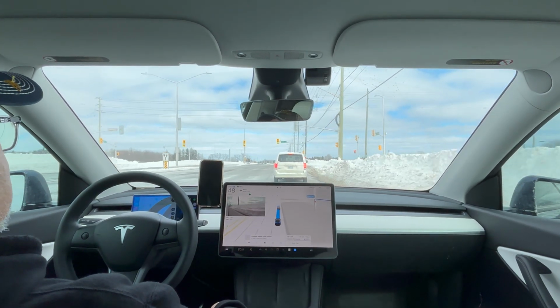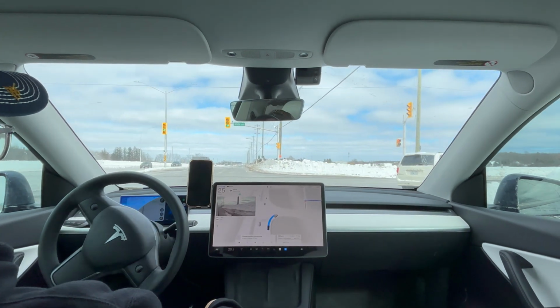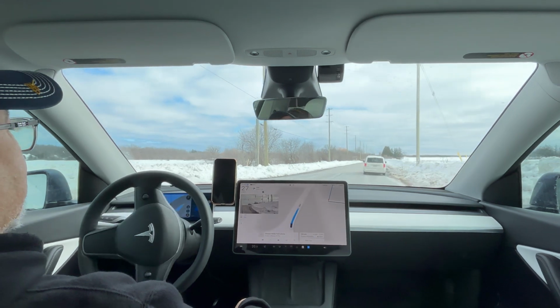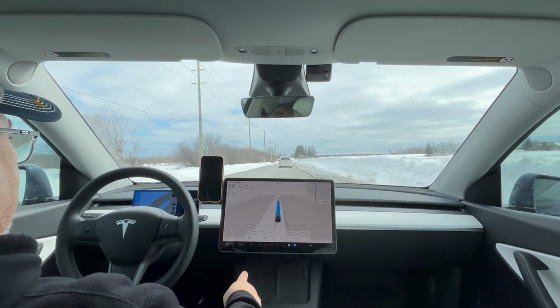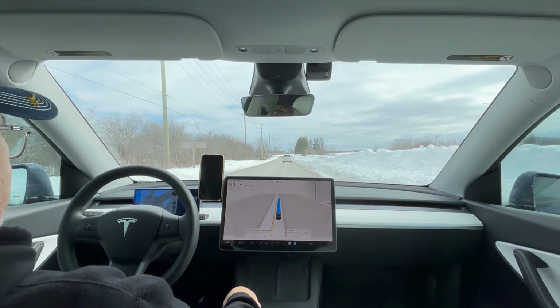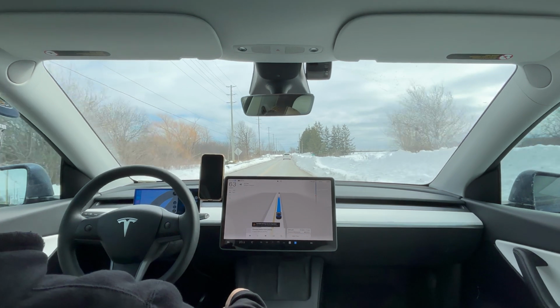And let's see how it does with these snowbanks, what lane it goes into. This is a single lane. It should only go in our lane. Yeah, see, I don't know if you can tell there, it straddled the lane a little bit, the yellow line. Nobody was on the other side. Maybe that's why it just took the liberty to do it. Nobody was on the other side, and it felt it was fine to do that.